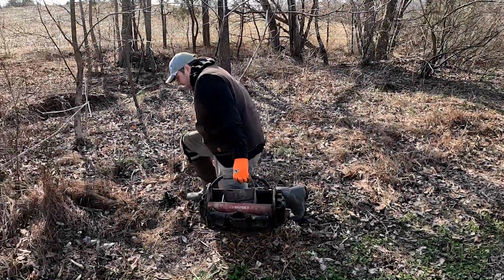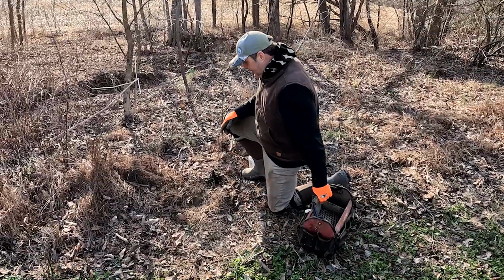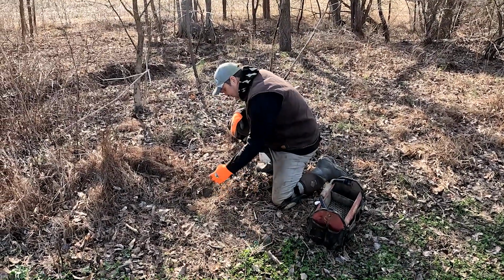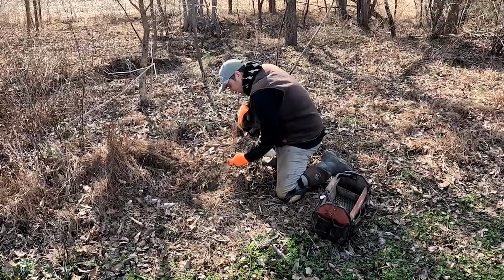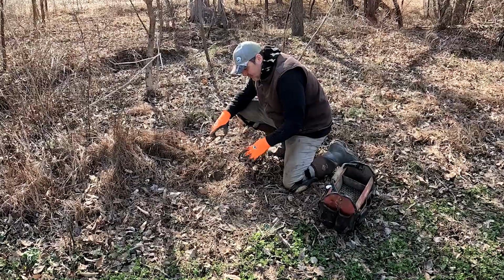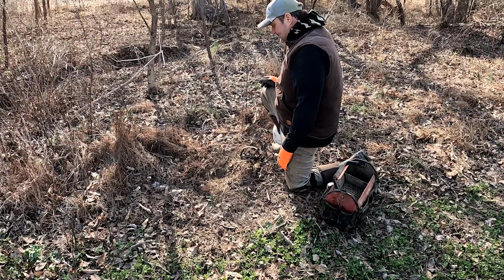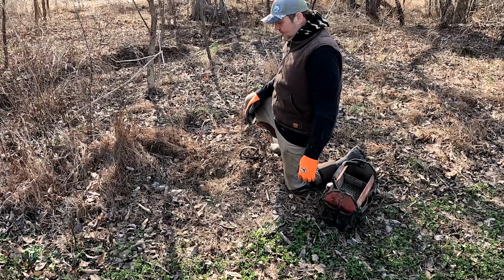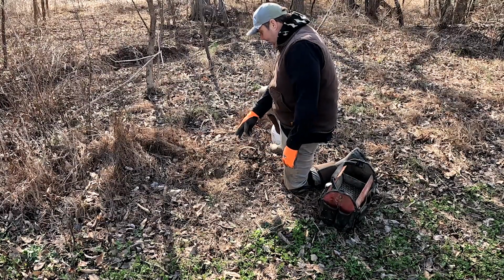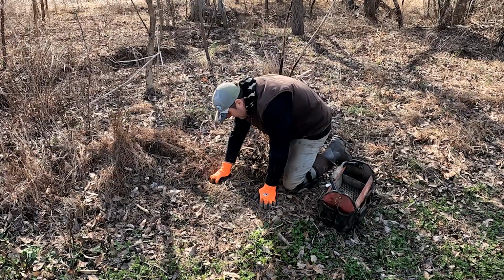We have a snap trap here on this one walkthrough. We actually caught the coyote here last year, and it's just completely pulled out and stretched out. There's no hair, no nothing in it. Nothing's been tore up here. This is a deer trail. It's probably a deer because they hit it, pulled it straight out, pulled their leg right out. So we're just going to reset it.